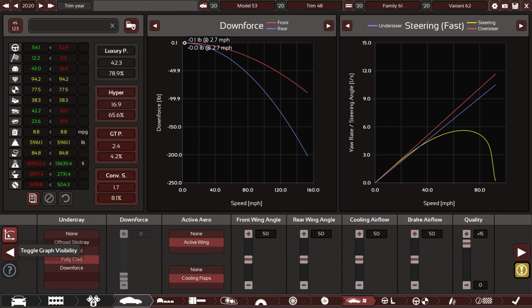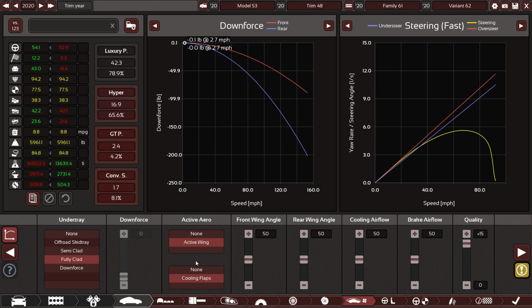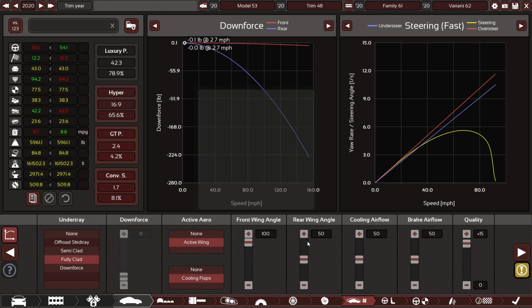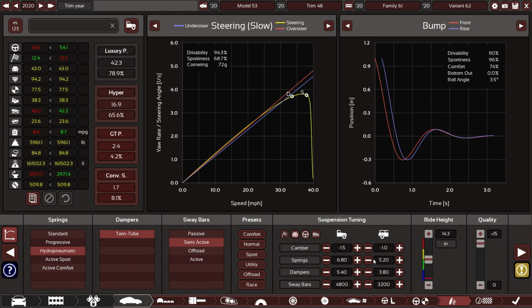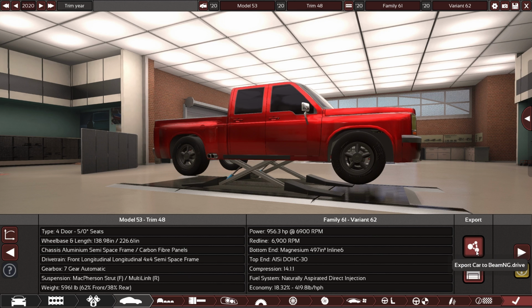How are the aerodynamics here? Looks like we got no anything here. I mean, I guess it makes sense. They are very basic. Oh well. Didn't plan on them being useful anyways. They're just there to help, I guess. Maybe. Okay. That seems to be it.